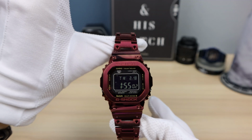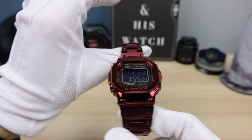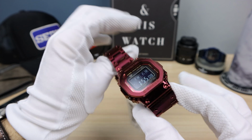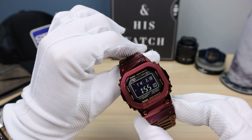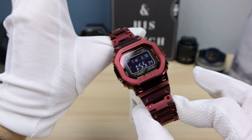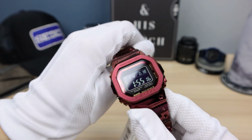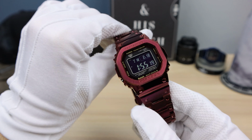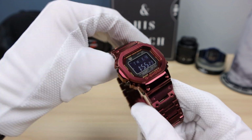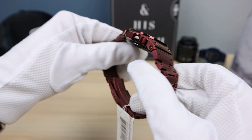Now, a big negative for me is this crystal is not sapphire. Mine is not sapphire. I think Casio only puts sapphire on the titanium models, the upper echelon elite G-Shock squares. But guys, let me know down in the comments if I'm wrong, if they gave in and put a sapphire on this thing. I don't believe they did. I didn't find any information.